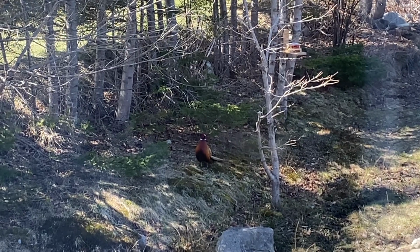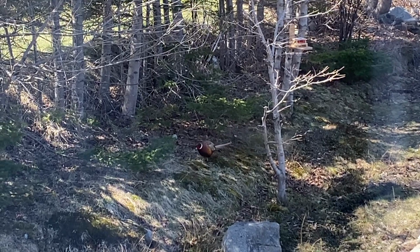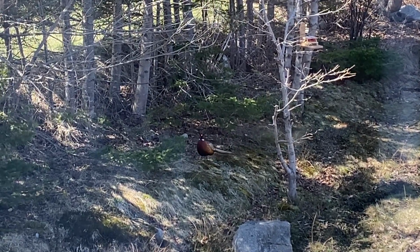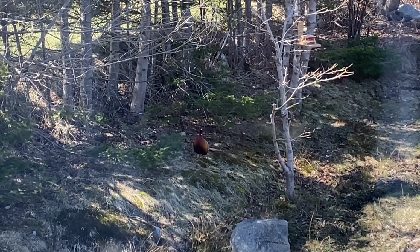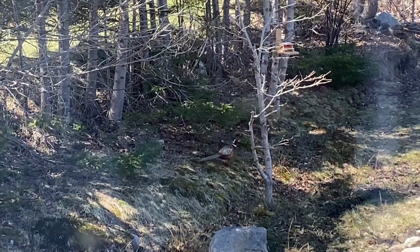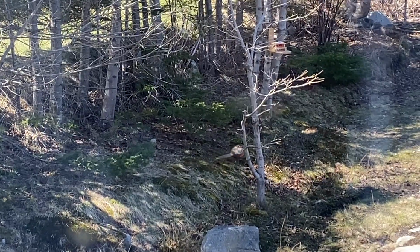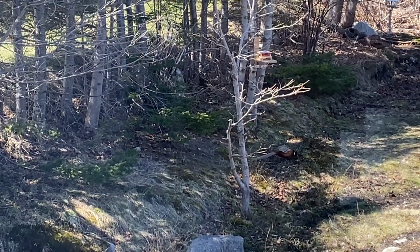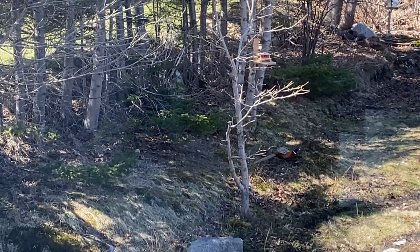Also, you guys, before we go out, I want to show you the pheasant that we have around the house. He has been around probably since this time last year, and he's so big. Unfortunately, you can't see him that well on camera, but he is so big. I feed this guy every single day basically, and there is another one as well, but I don't see her today. So I'm just gonna wait till he's done eating before I go out because I'll scare him away if I do.